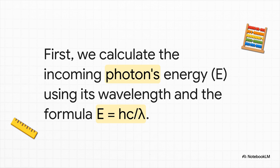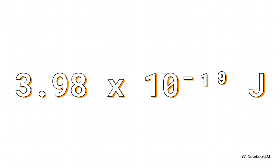We'll use Planck's constant, h, the speed of light, c, and the light's given wavelength, which is represented by that Greek letter lambda. Okay, so we run the numbers, and we get our photon's energy. It's 3.98 times 10 to the minus 19 joules. An incredibly tiny amount of energy, but there it is. That's contestant number 1 in our showdown.